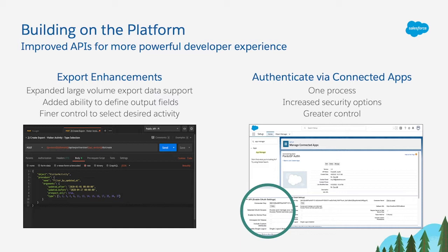The second thing may look small, but it has a significant impact long term. This is the ability to access the Pardot API using Salesforce for authentication. Instead of creating separate users in Pardot just for the Pardot API, you will be able to authenticate into Salesforce before subsequent Pardot API requests. This lets you manage all your Pardot access points from within Salesforce and opens up the full range of security options that Salesforce provides for API access.